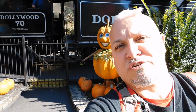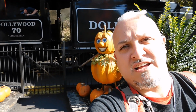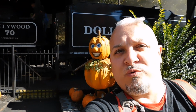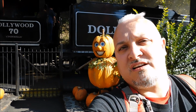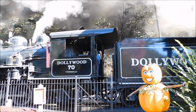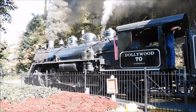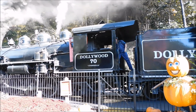All right, guys, Water Weasel back here today in Dollywood, and we are outside of the Dollywood Express. Cinderella is who is running today. We are going to give you a fall 2021 train ride today. Come along with us today for the Dollywood Express here in Dollywood. Cinderella today, guys. Dollywood Express, guys. Cinderella, fall 2021. And they are putting some coal in, getting ready to pull out with this run.